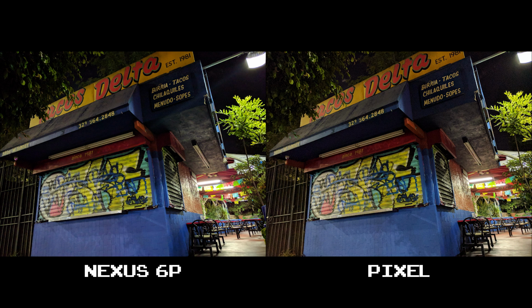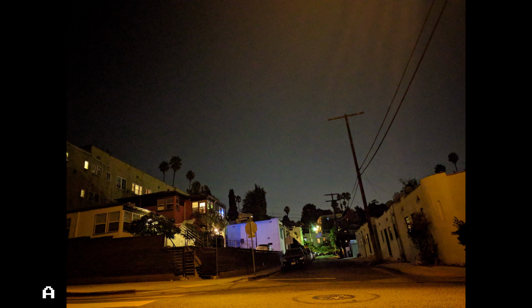So now I have to nitpick. The 6P has a little lens flare going on over here, but the Pixel has a lot more noise in the night sky. And if you focus your attention to the address on the left, it's a lot more legible on the 6P than the Pixel. The color of the fence as well is truer to black on the 6P, and it's those two details that win my decision here.